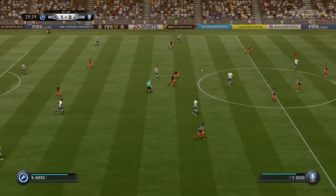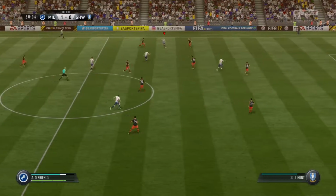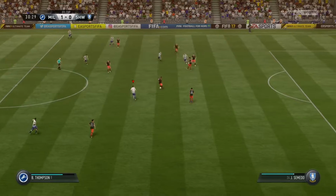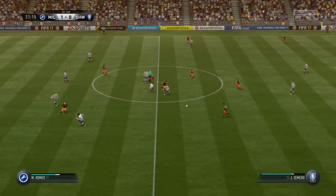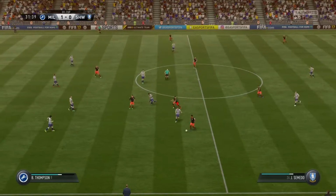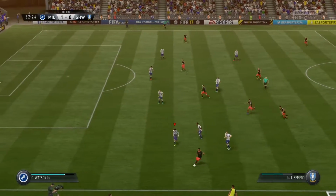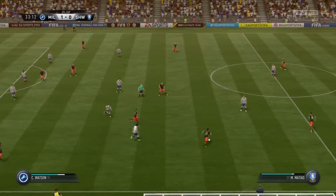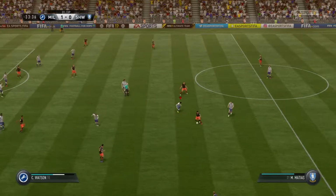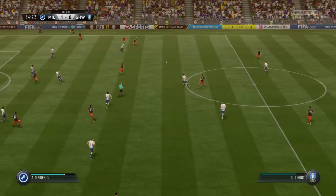Steve Morrison. And Harris. O'Brien. Well, now they've won the ball back in the middle of the park by intercepting that pass. Well, it's a passing game, and my word, they're passing it well here. Sam Hutchinson.